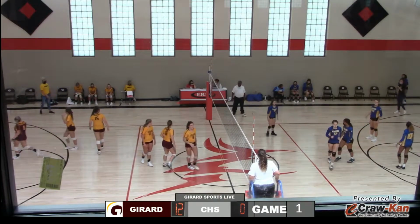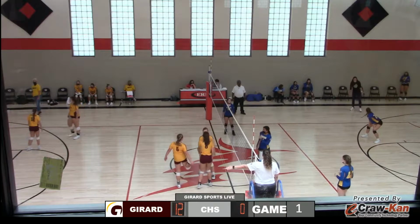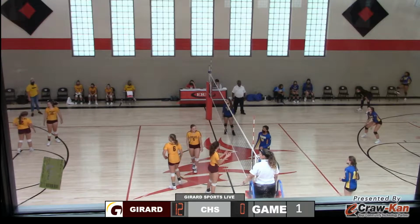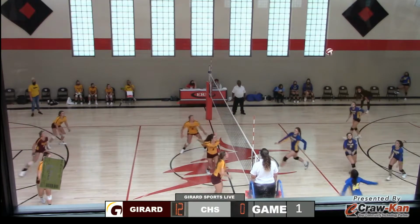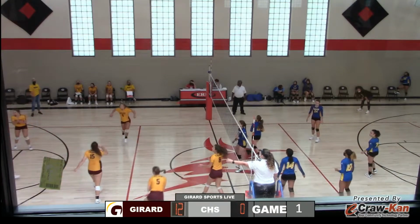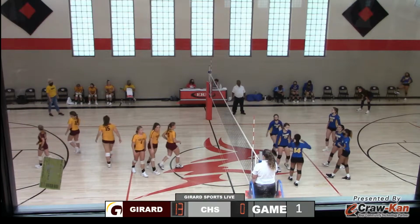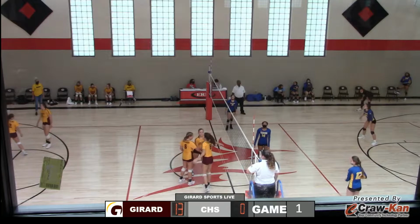Nice serve by Michaela Osmus right down the line. Parsons thought it was out, ended up being in. Osmus has served for 12 points so far. And they'll hit another one out. 13-0.